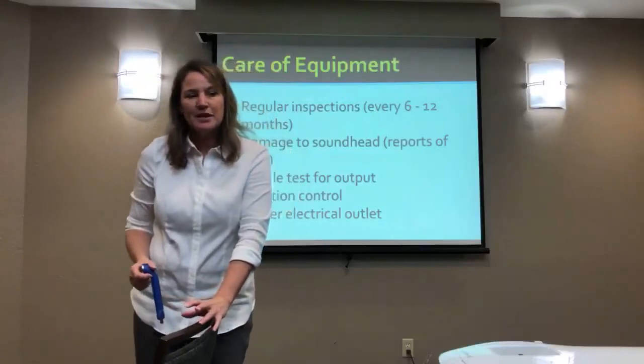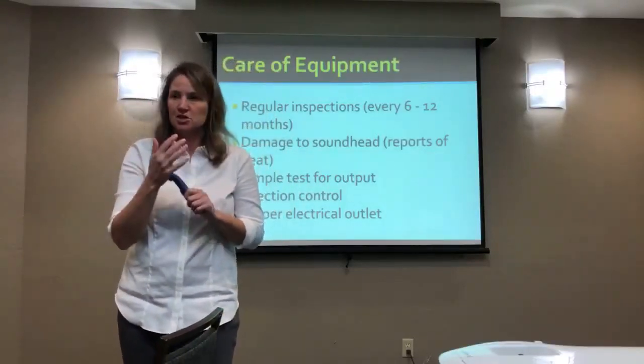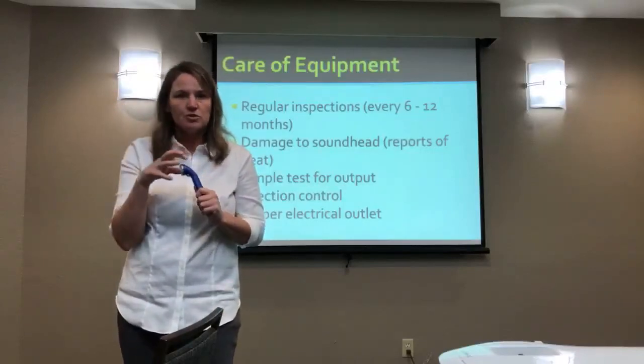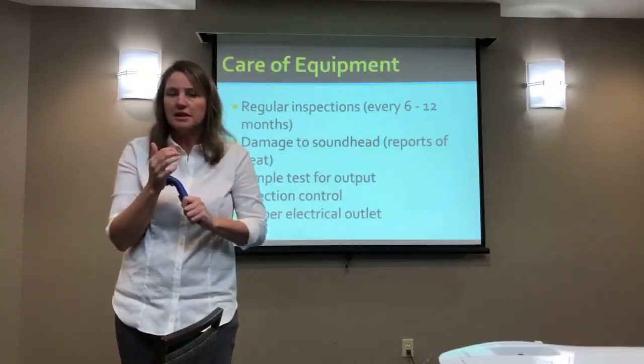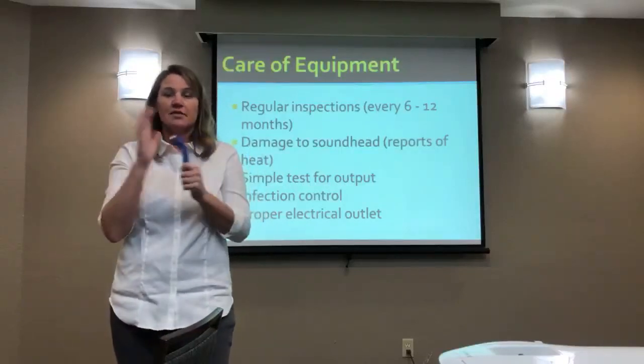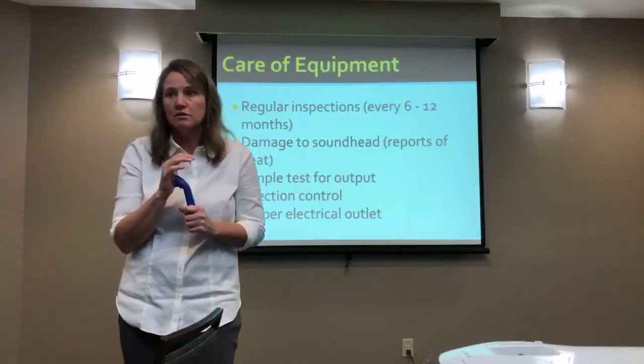Damage to the sound head: the sound head itself will be warm, and you'll notice when you're done with your treatment and you feel the head, like right now this one feels cold, but when you're done with the treatment, it will feel a little bit warm, but you should be able to touch it. It shouldn't be so hot that you can't touch it. If that's happening, something's wrong.